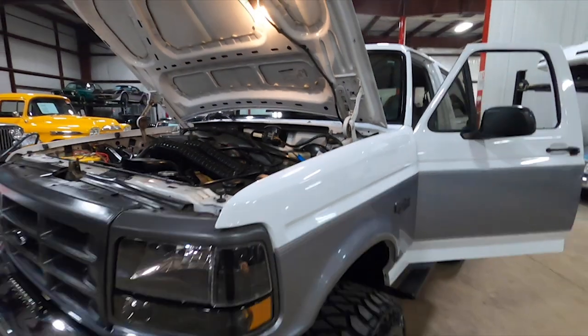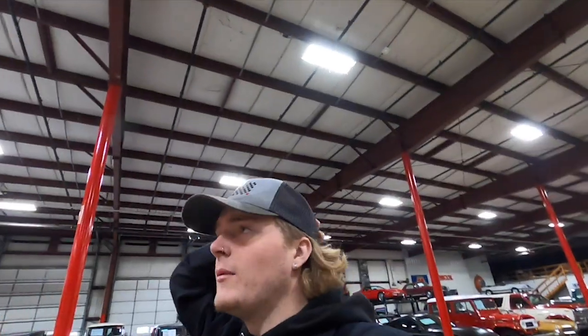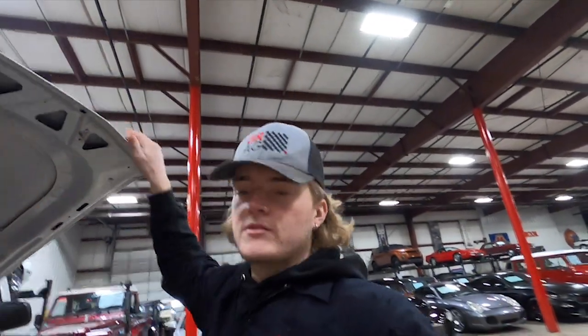Yeah, overall just a really awesome Bronco. This is definitely gonna be a head turner. Take this on the trails, the dunes, off-road, whatever you wanna do with it, this thing is ready.